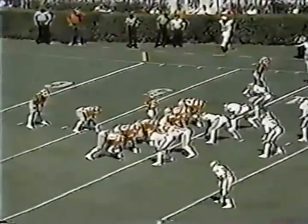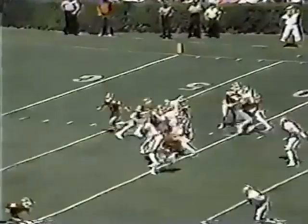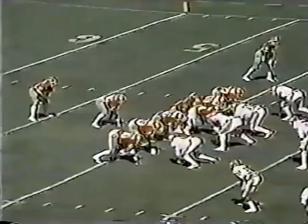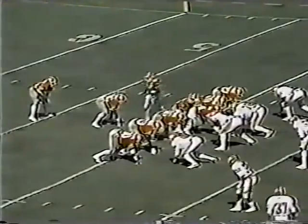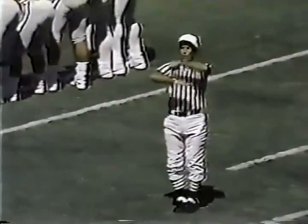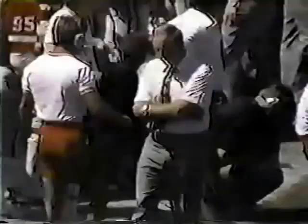Peter Anderson over the ball at center. That's Andre Smith. Andre Smith can't hit the hole quick enough. Archie split to the far side, and Osborne is in the slot. He's the man in motion right now. Third and long yardage, penalty flag in the air. Line now. 15 yards in penalties, marched off against Georgia here in the opening series.